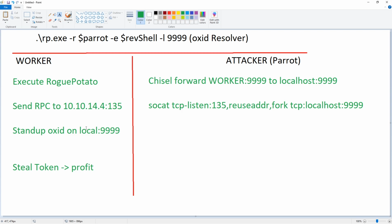So it's a convoluted setup, and let's see, we execute RoguePotato, and it sends RPC to here, and then this one gets mapped up here. Maybe I should do this in red. So the very first request, we go there. Then this gets mapped here. And this, let's see, goes here. Which then goes here.